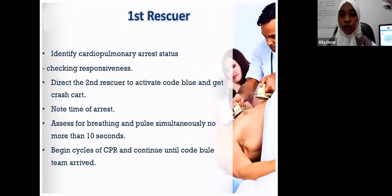Now we're going to move to the role of nurses during the code, or when a patient is arrested in front of them. We actually have 3 nurses. The first rescuer identifies the cardiopulmonary arrest status, which is the first step in basic life support. If you see somebody arrested in front of you, what do you have to do? First, tap on the shoulder and check their response. Maybe he's in deep sleep, so he will wake up by then.